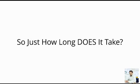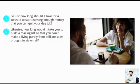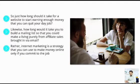So how long does it take? So how long should it take for a website to start earning enough money that you can quit your day job? Likewise, how long should it take you to build a mailing list so that you can make a living purely from affiliate sales brought in via email? The bad news is that it takes a long time. Internet marketing is not the get-rich-quick scheme that people think it is. Rather, internet marketing is a strategy that you can use to make money online only if you commit to the job and keep putting out great content and doing lots of active marketing for a long time. Put it this way.